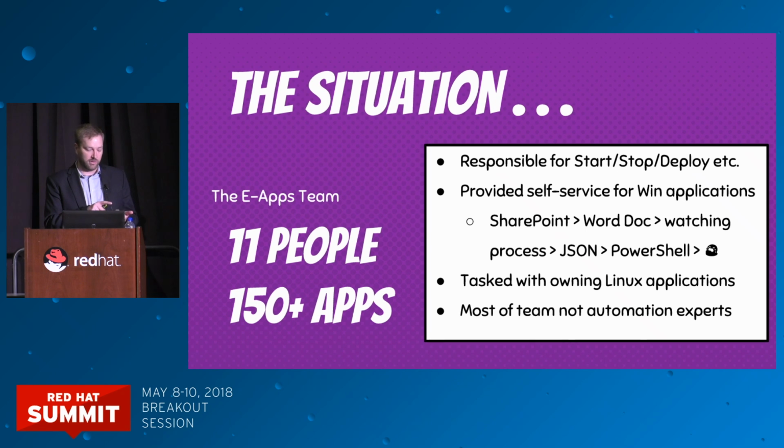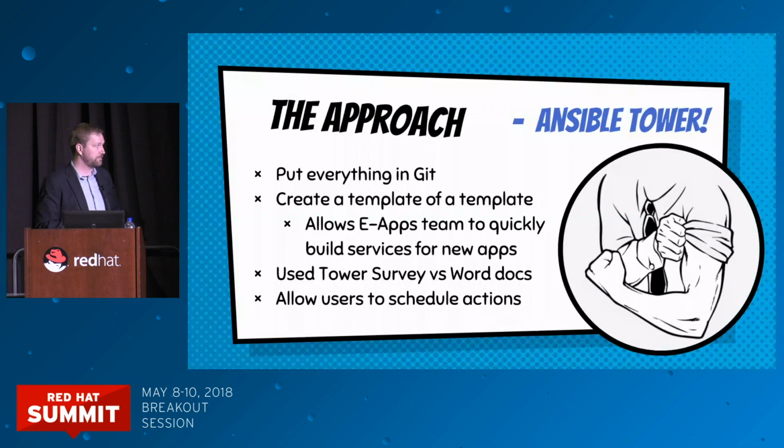And what they found out is, they had this process down, but as things went on, they were traditionally a Windows team, but they got tasked with also managing all the Linux applications. And this is where that fell down because it doesn't work the same way. And because of the Windows history, you could say they also weren't automation people. These weren't automation experts. Really what you had is just a lot of people that were more operations. People emailed them, asked for a certain thing, do a certain action. That was the group they're working with.